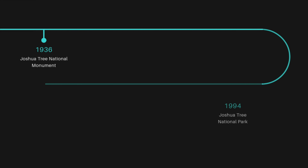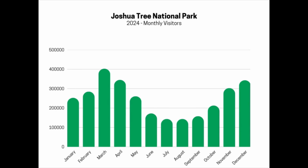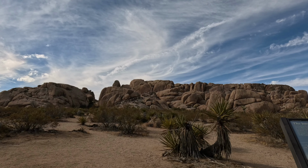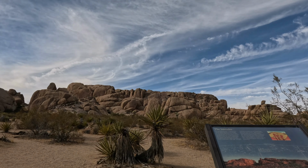Joshua Tree was originally designated as a national monument in 1936 by President Franklin D. Roosevelt, and then later in 1994 it gained full national park status. Today, the park attracts over 3 million visitors annually and is recognized as an international dark sky park, making it one of the best spots in the U.S. for stargazing and astrophotography. It is also a massive hotspot for climbers and hikers alike due to the unique rock formations found throughout the park.